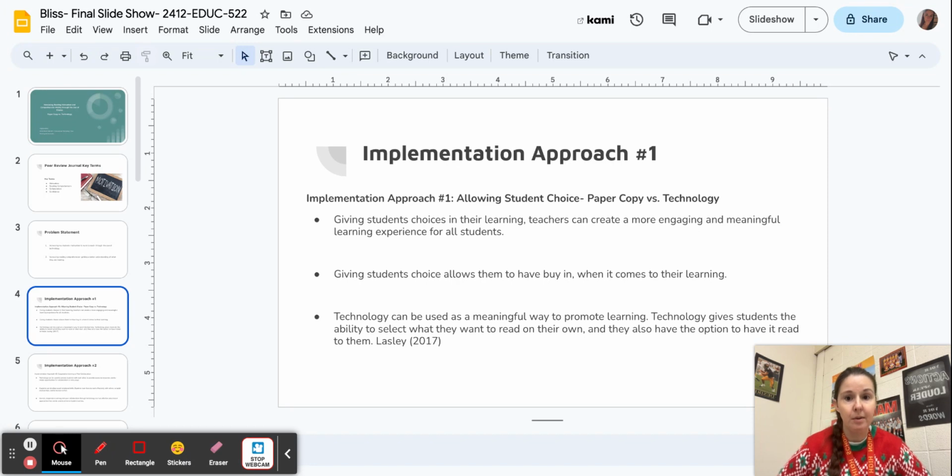Technology can be used as a meaningful way to promote learning. Technology gives students the ability to select what they want to read on their own and also have the option to have it read to them. That was in one of my articles that I read, in Lasley's study.